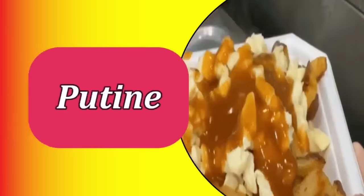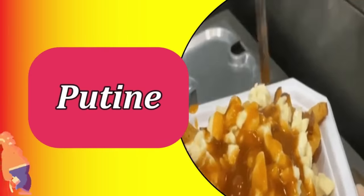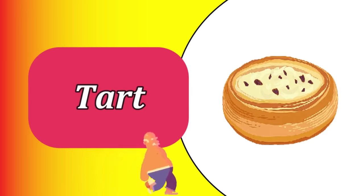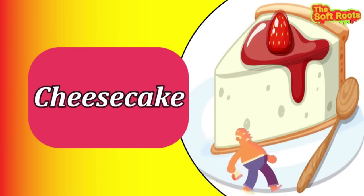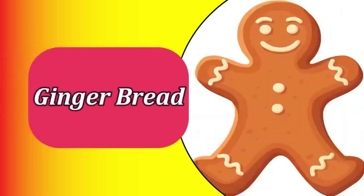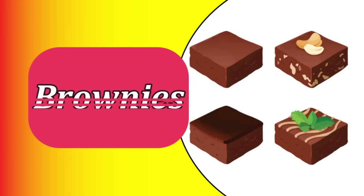Pudding, tart, cheesecake, gingerbread, brownies.